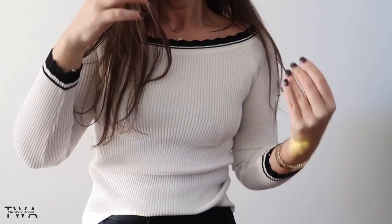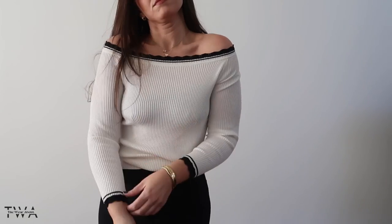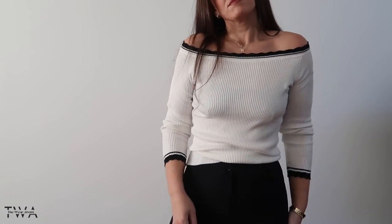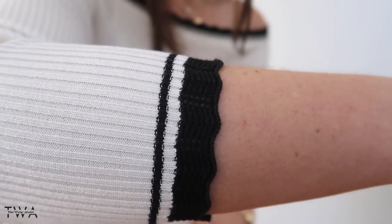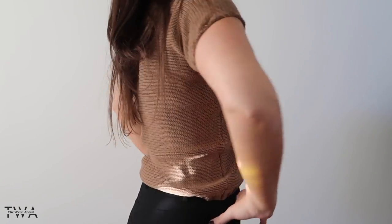I loved how the white and black, and you could tuck it in, lift it up, whatever you wanted to do. It had this scallop-type edge that made it so sexy but casual at the same time. I love the black and white. It's just such a great contrast, and the lace scalloped edging was just beautiful. This sweater was actually by Adrian Vitani. I believe that's how you say it.